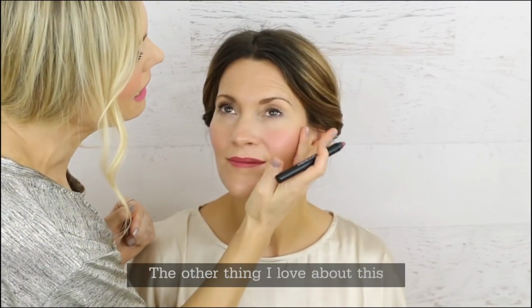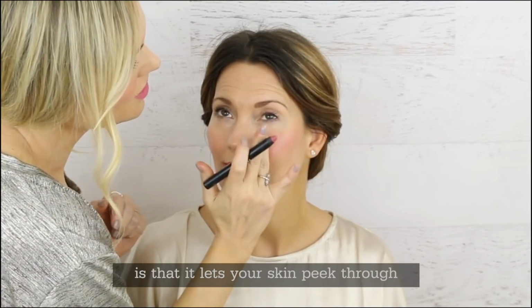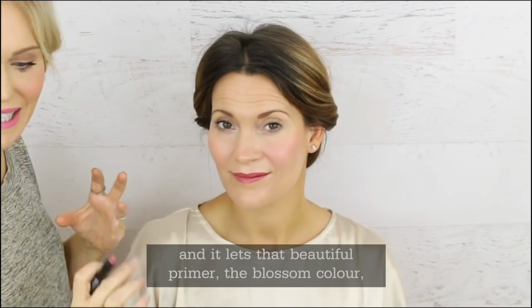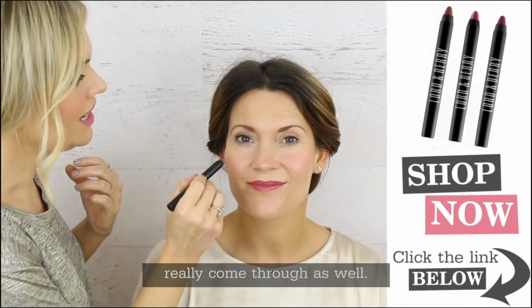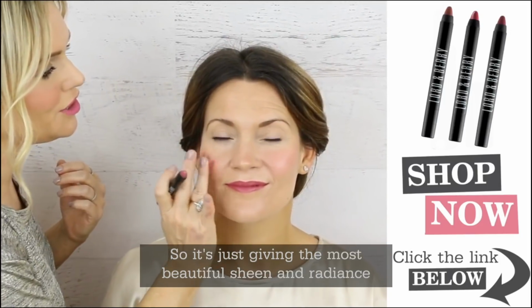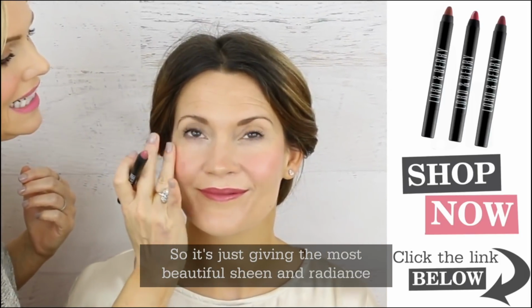The other thing I love about this is that it lets your skin peek through, and it lets that beautiful primer, the Blossom colour, really come through as well. So it's just giving the most beautiful sheen and radiance to your cheeks.